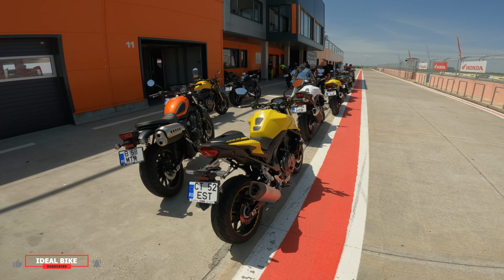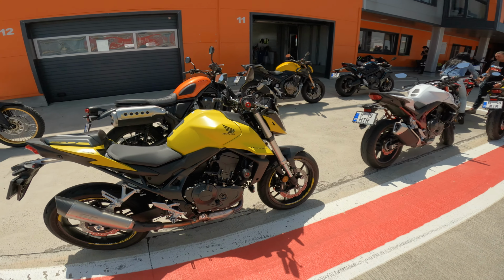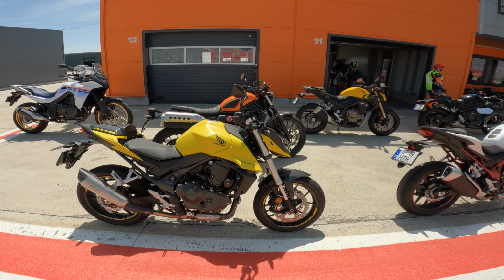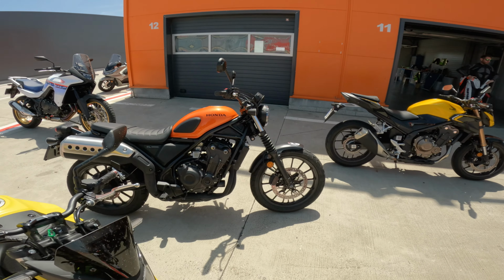Then comes the Hornet, the same engine as the Transalp with an SC Project exhaust. I'm also interested to make a comparison between the two engines, actually the same engines with different gear shifting ratios. And also the new CL500, which looks quite nice, this scrambler-type looking bike from Honda.